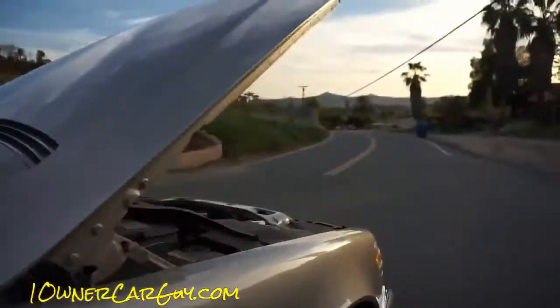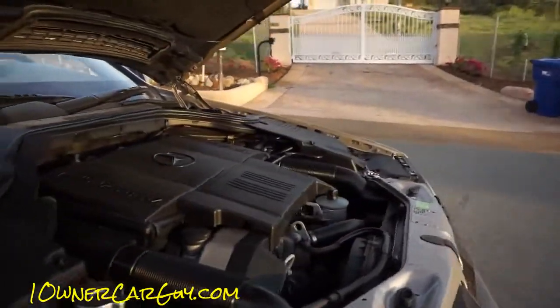There she is. She's going back right down the driveway. Okay, her gate's closed, so I can't get up there anyways.